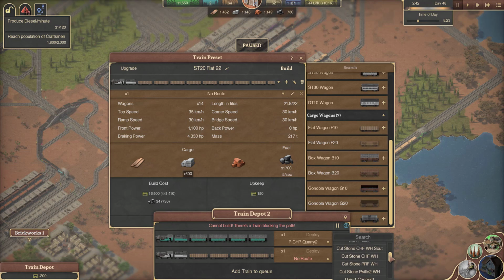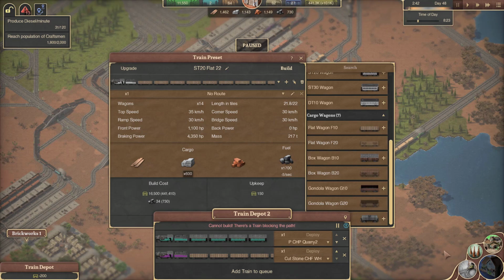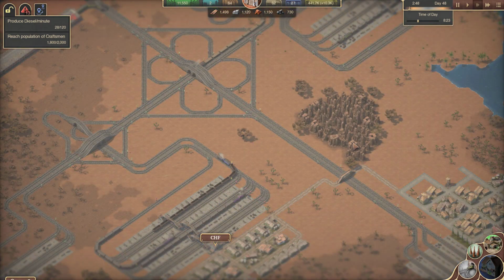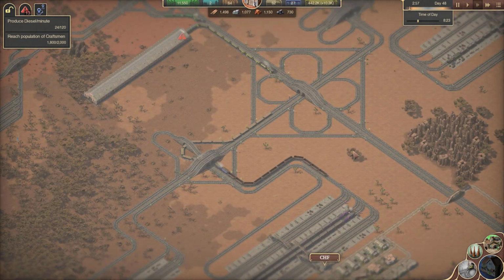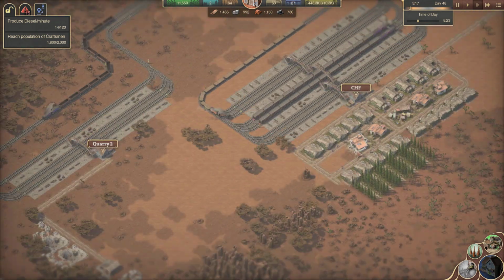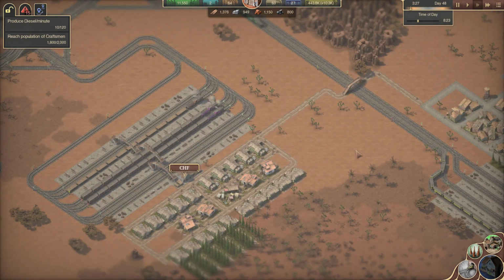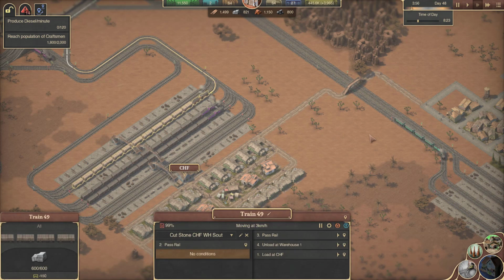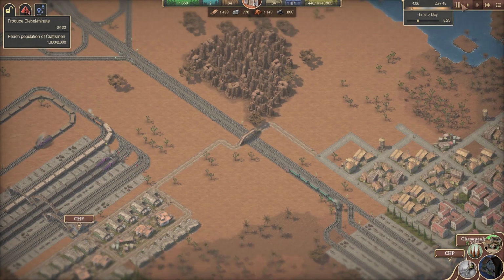Chesapeake freight to the warehouse. Okay. And deploy. Okay. And that should improve our stone production and our stone logistics, our stone delivery. Here's one loading up as we speak. And out the door he goes. Okay. So there we go.